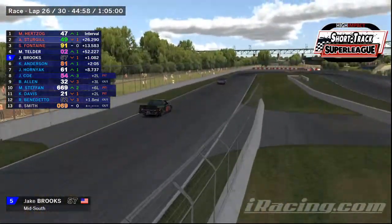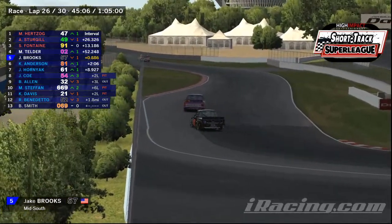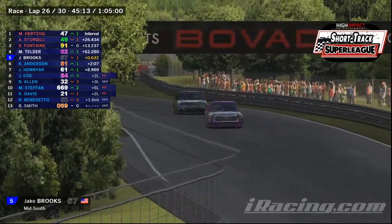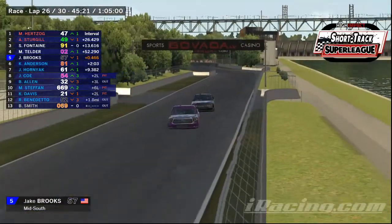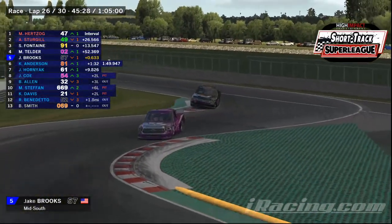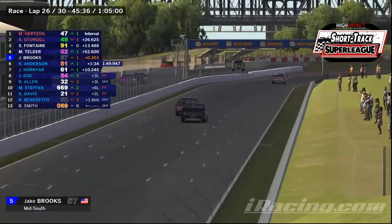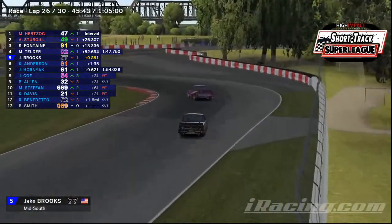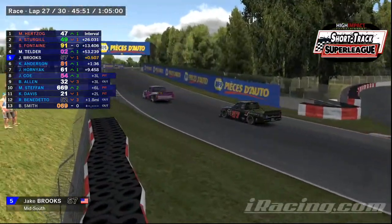Coming towards the hairpin. Shouldn't take him too long to catch back up to Telder. On the straightaway now, it'll be easier for him to get on the throttle. Inching towards Telder already. And then into that chicane. Oh, that was rough. And he makes it stick. There we have him in turn one. Ooh, the 02 sliding a little bit far to the outside. Same here, sliding to the outside.